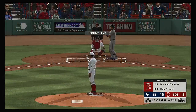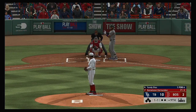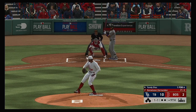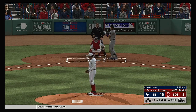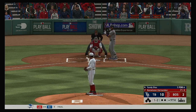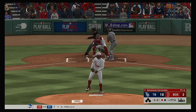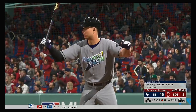Stepping into the box, Yandy Diaz. He comes into this appearance in the midst of a 1-for-4 day. He's set. Here comes the 1-1. Hernandez is a guy known for his lights-out stuff. He tends to rack up strikeout numbers at a very high rate. However, he does at times get wild. Walks have come back to bite him on more than one occasion.